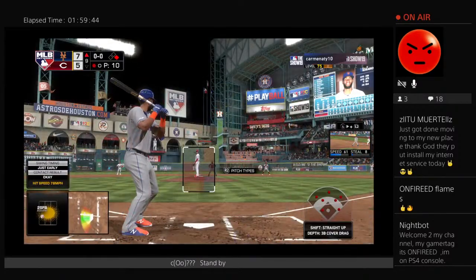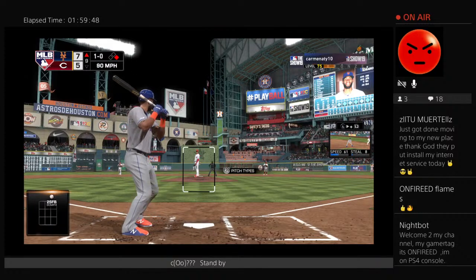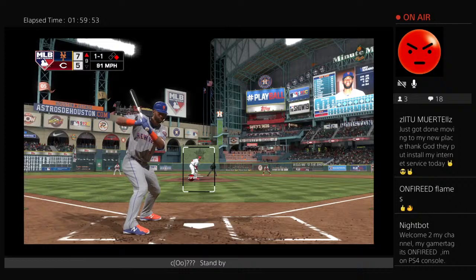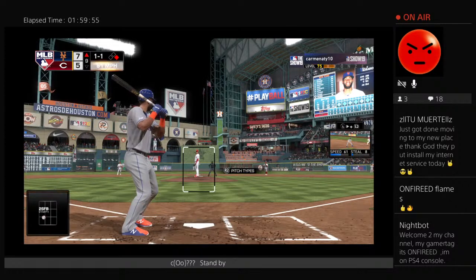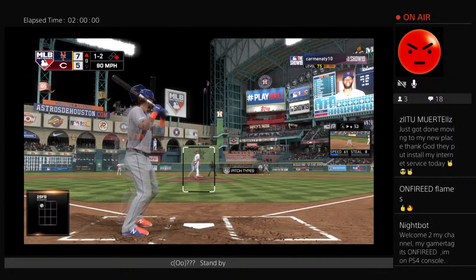Now at the plate, Ahmed Rosario. 1 in, 1 out, and 1 on here in the inning. Too high with the fastball here. It's 1-0. And he takes a called strike 1. And he takes a called strike 2.